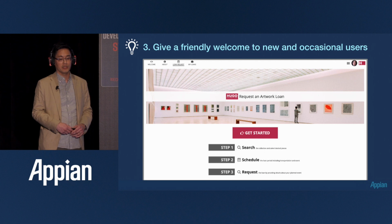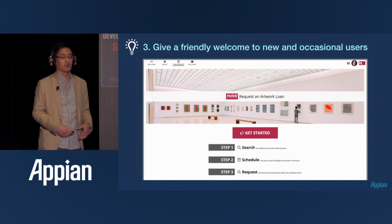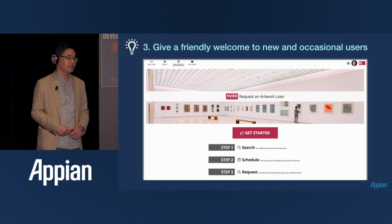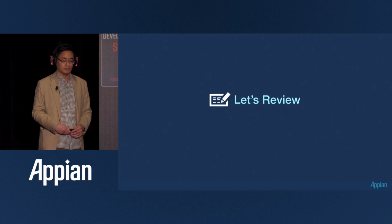And finally, we had talked in a previous example about how to have a dense packed screen for a power user, but in this situation, we're talking about more new users or occasional users. People aren't making artwork loan requests every day from this organization. It's likely going to be the first time that they're doing this, so it helps to have a friendly welcome just to give them a simple introduction to what's coming up and then walk them step by step through the process instead of trying to cram everything into one screen.